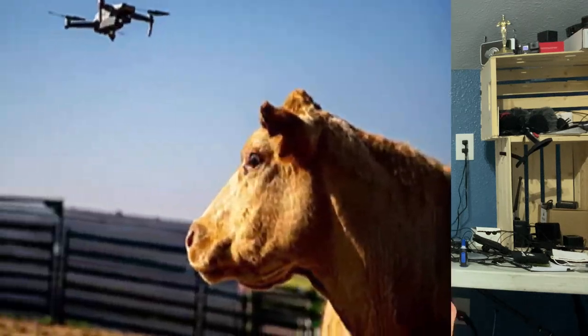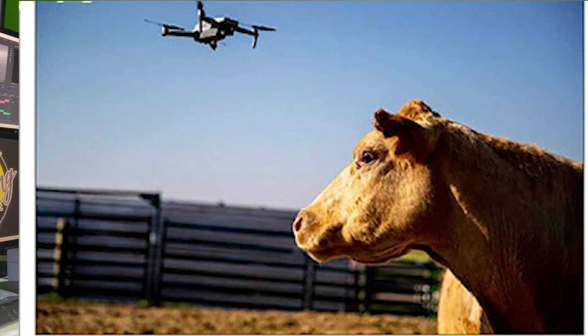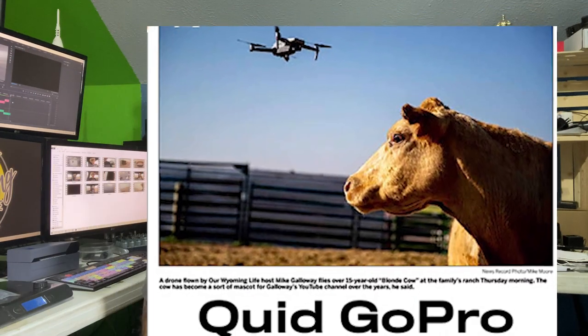Blonde Cow, by the way, made it into the Gillette News Record today. She was actually on the front page. Here's a quick shot of the issue of the paper. Kind of an interesting thing.